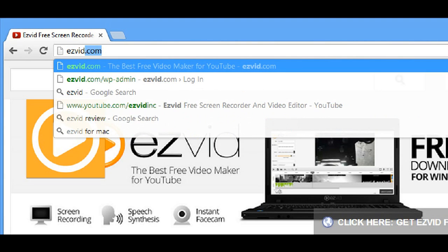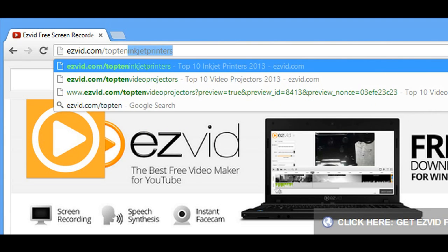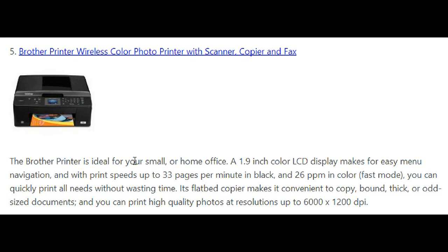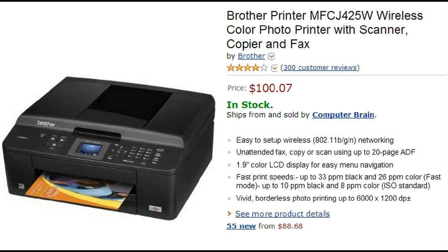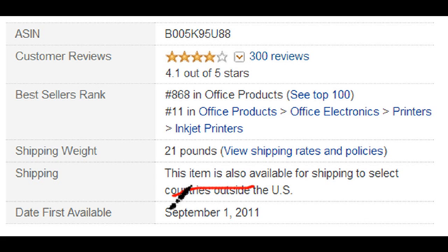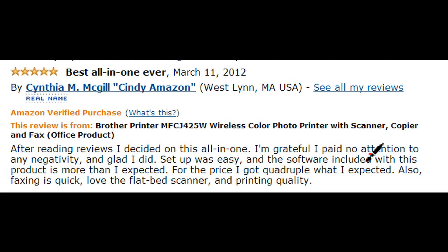So now we're going to go back to the list, ezvid.com/top10 inkjet printers. And we are halfway there on number 5, the Brother wireless color photo printer with scanner, copier, and fax. It features a 1.9-inch LCD display and was released September 1st, 2011, selling for $100. It also has a flatbed copier that handles various size documents.